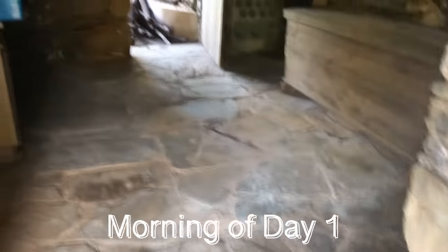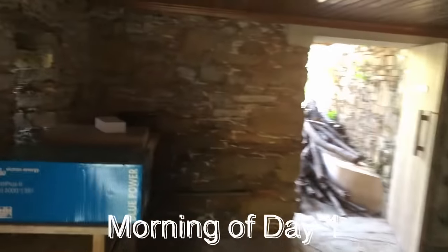So this room is gonna be the solar room. And here are already some parts. This is where the placa will be installed. I just need to clean these stairs a little bit.